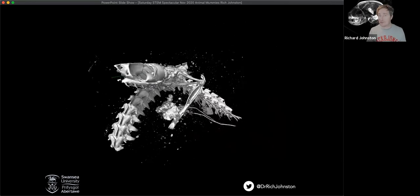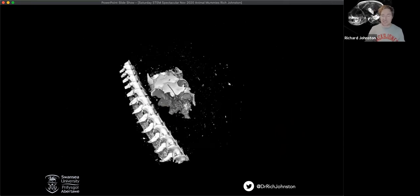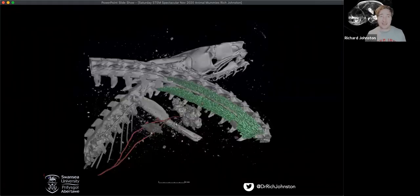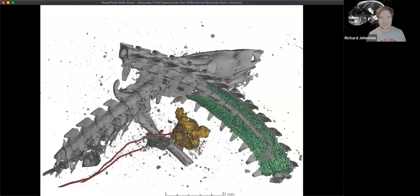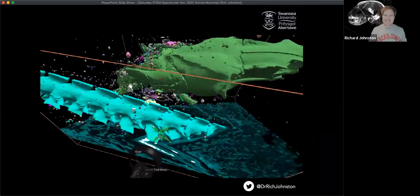Maybe it didn't have enough water at the time, because snakes drink water, which would have led to dehydration and calcification of these kidneys. And so we get the species identification to be an Egyptian cobra. We have these calcified kidneys, which showed up clearly within the X-ray. We also identified these structures within the mouth, which have a very precise placement, which potentially suggest a complex mummification ritual as well, which hasn't been seen before in snakes, all through being able to do this high resolution X-ray imaging.